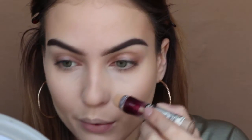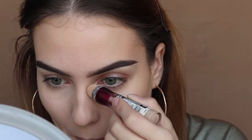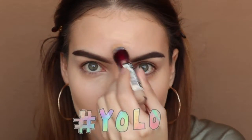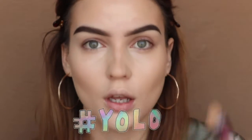More concealer under here, just clean it up. Just to make it a little bit sharper. And on the side of my nose. You know what? Let's add a little bit on the forehead.